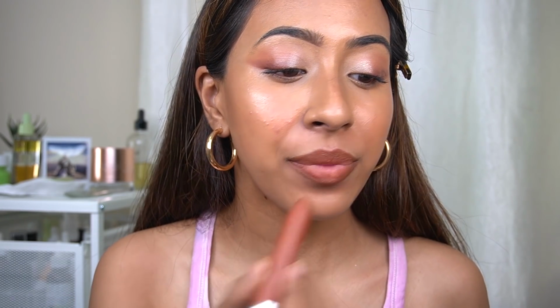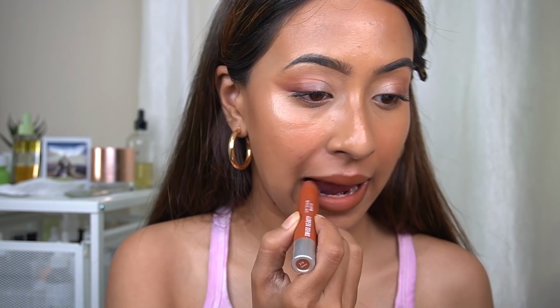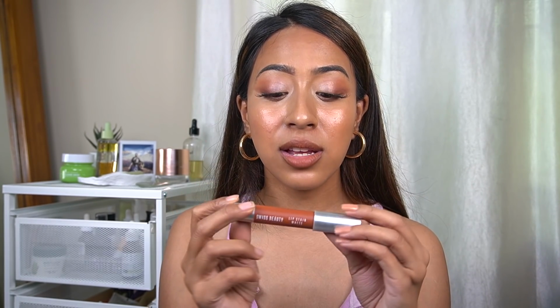The best thing I like about this lip product is that it is very matte, but it is very lightweight. You do not feel any discomfort at all. And if I think that a matte is too drying, I don't like to put it on my lips because I have dry lips. So I just feel like the formula is amazing. The shade I have is caramel, and I love this shade so much. This is going to suit a lot of Indian skin tones.